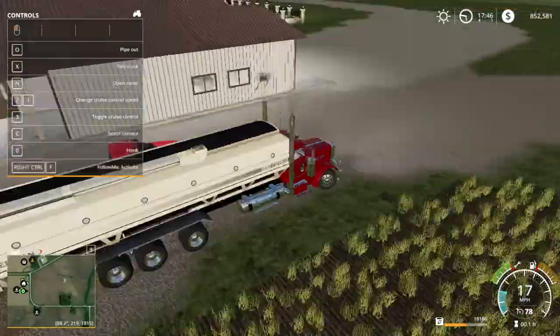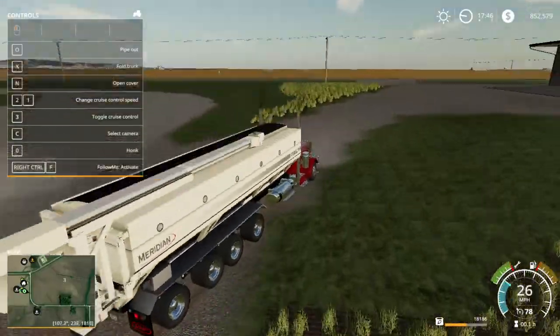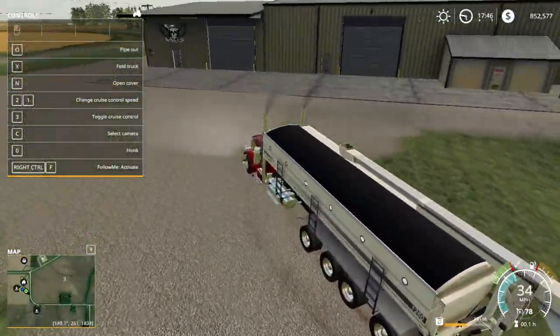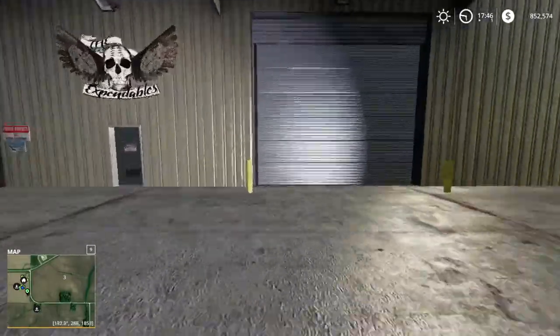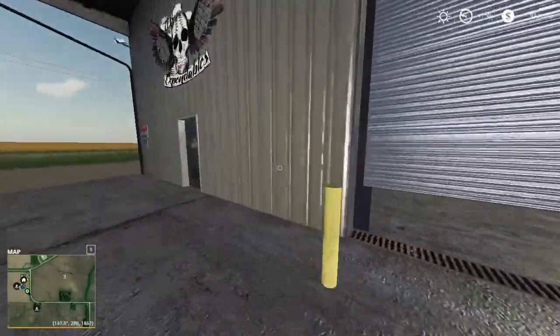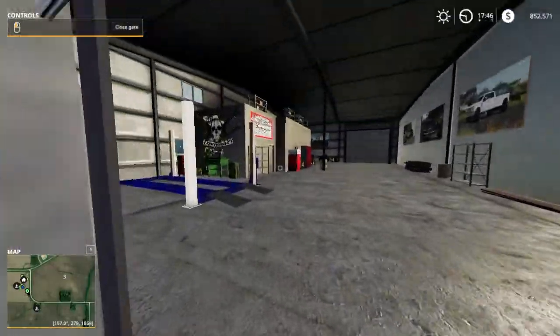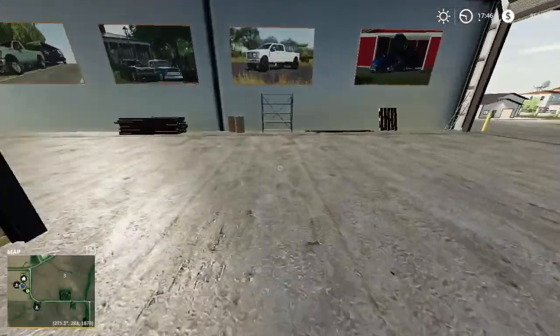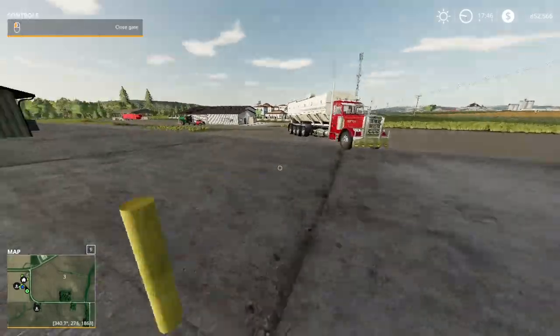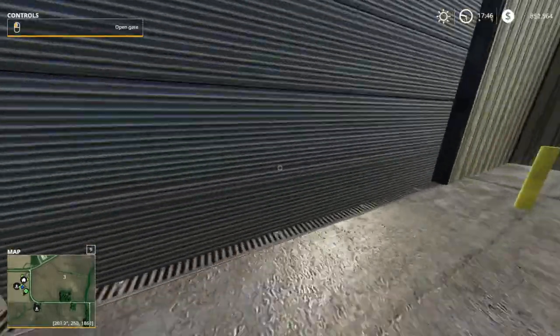So basically right now I guess we'll just turn this off. You know, I've got this big expandable shop mod. It's got this nice little shop area, nice little break room, office type area.